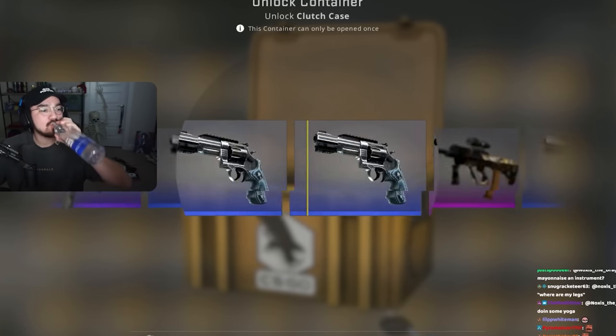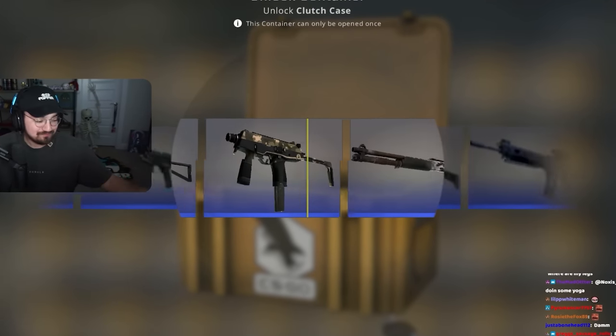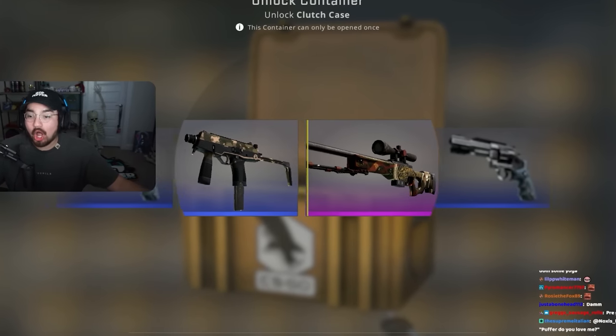Look at this Fury Brad Pitt with his butt plug sticking out. What's up with you, bro? You got butt plugs? Who got butt plugs? Yeah, he got butt plugs. Oh!